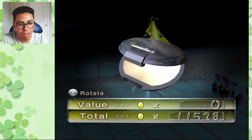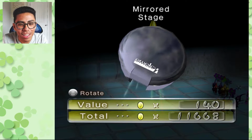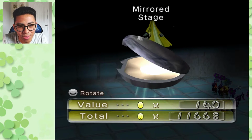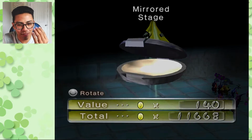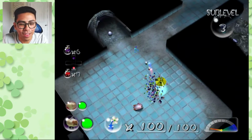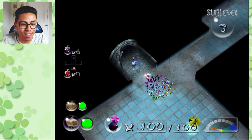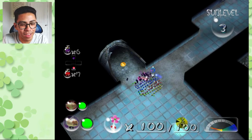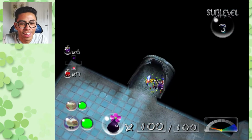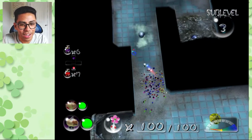This one is... Emily? Emily the Mirrored Stage. Well, it's kind of like that, 140 Pokos. I don't know women's products like that. I want to say that's like some type of powder, but I just sound very general when I say that because I don't know anything else about that. Like, obviously not, because I'm a guy and I don't know.